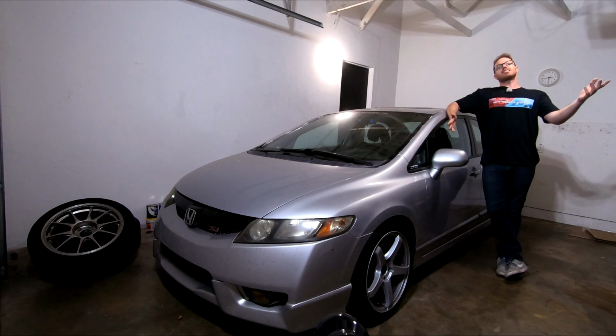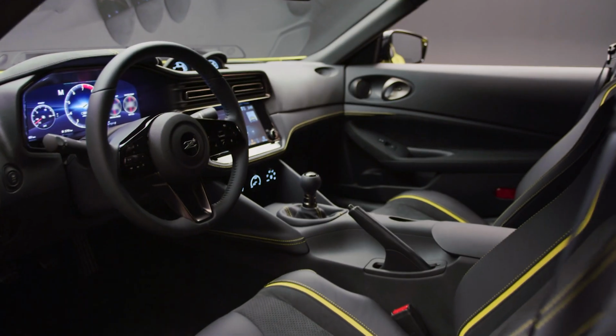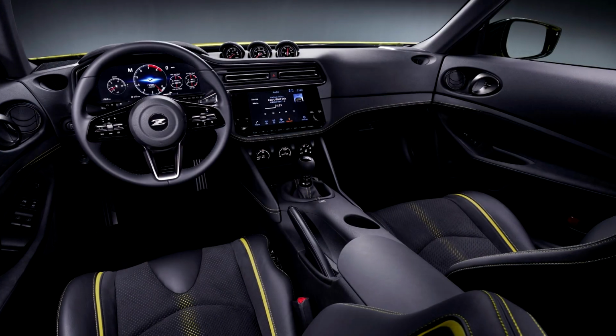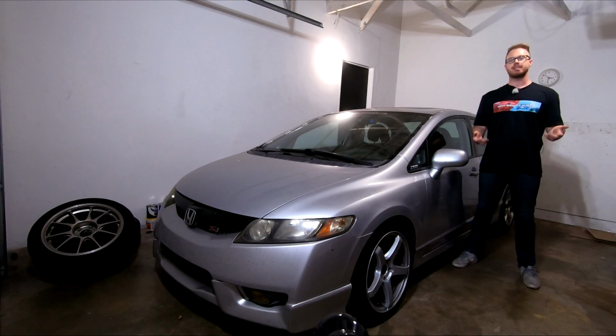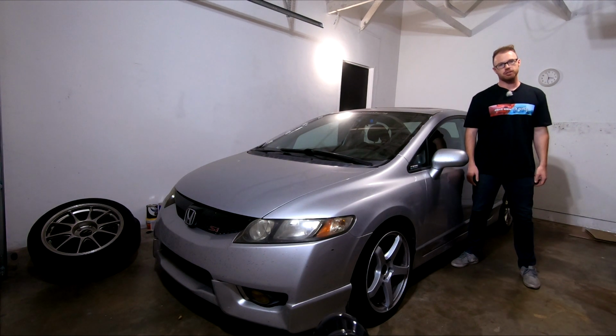We finally got to see the interior as well, and things are also looking pretty good overall. There are a lot of carryover pieces from the current 370Z, like the door handles, the climate control knobs, and some other bits here and there, but I do like the Recaro sport seats, which appear to be the same basic units you'd find in the Toyota 86 and other sporty Japanese cars.